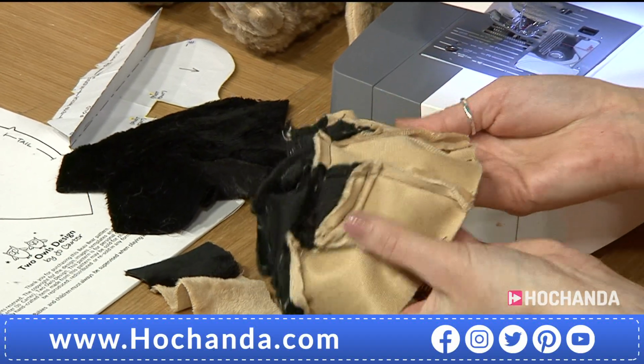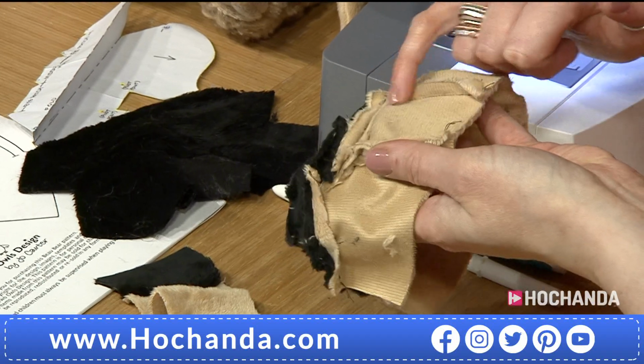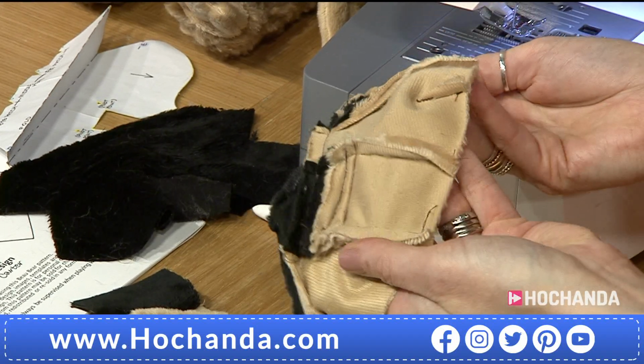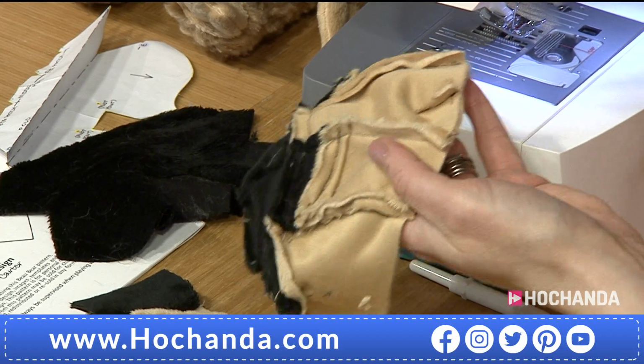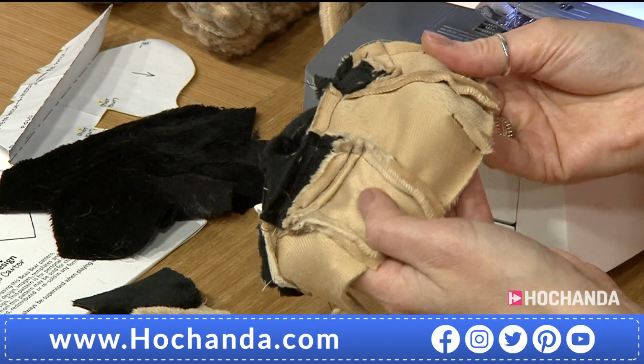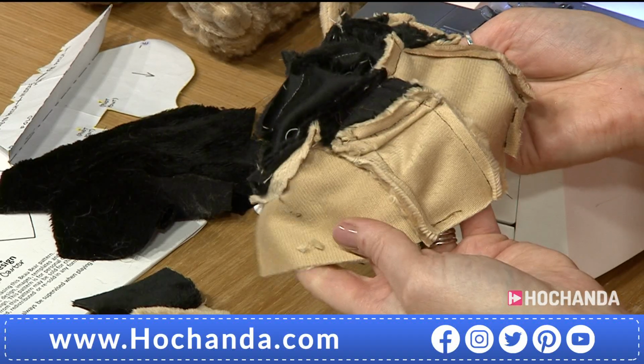But it might be easier to see from this side. Yes, so we've got the folds here above the eyes. And it goes together in a very similar way, that central face panel, to Godfrey. So there are similarities between the patterns.